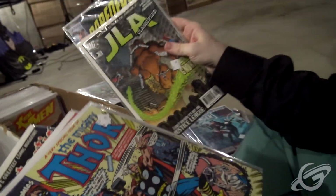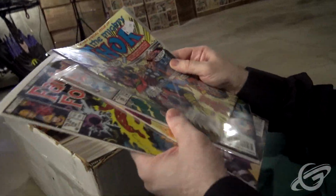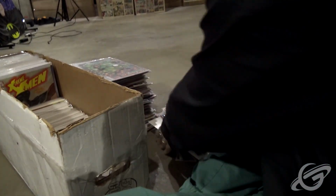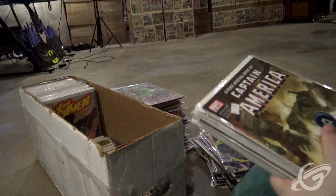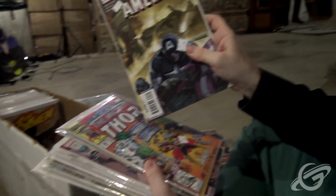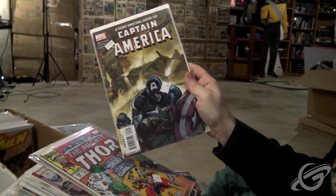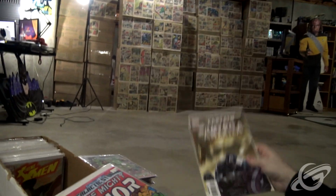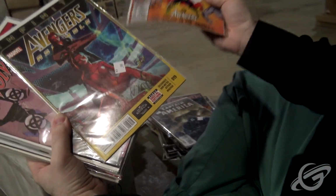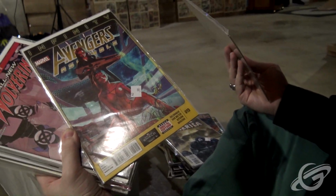There's a little Daredevil, JLA Classified, Thor, Silver Surfer, X-Men Legacy, Fantastic Four. Oh man, this is taking longer to get through this box than I expected. I'm glad we didn't try to do 2 today, because there's so many different titles. A very special issue of Captain America by Brubaker. Mighty Thor, Avengers Assemble from Infinity. I remember that cover. Yeah.